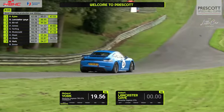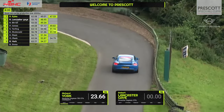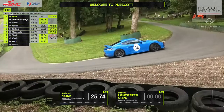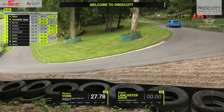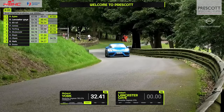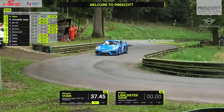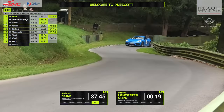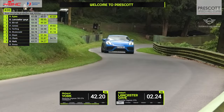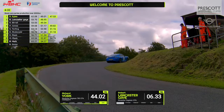Richard York in a Porsche Cayman 718 GT4 is just heading into Pardon right now, and the previous fastest time Porsche is on the line, Robert Lancaster Gay. Yeah, fantastic time from Rodney Isles. He's the record class holder in this beautiful Alfa Romeo 4C. But obviously the Porsches in this class will be looking to have their own competition. We've got a number of Porsche Cayman GT4s running today. This is the 4-litre engine.